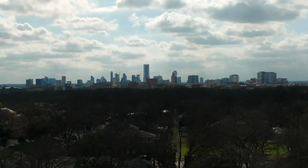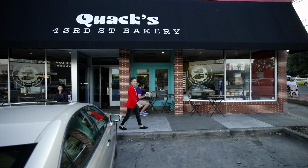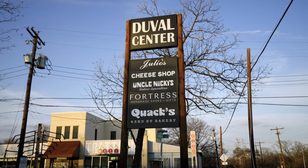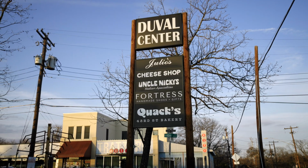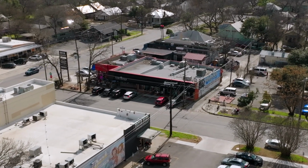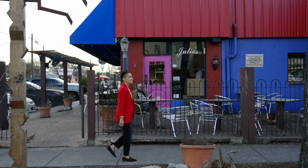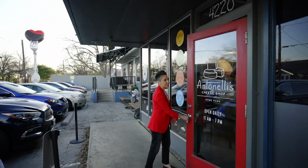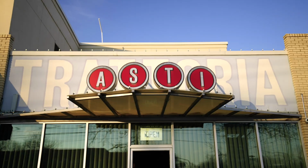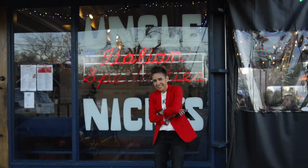Established in the heart of Austin, Texas in 1983, this Hyde Park institution provides a late-night study aid and early morning pick-me-up. There is so much right around the spot on Duval, but Quack's is always hopping with locals, ready to eat some of the best baked goods around. And if you keep strolling, you'll see Julio's for Tex-Mex and a Mexican martini. Pick up some cheese for your sweetie at Antonelli's, Asti for that old Austin kind of dinner, or Uncle Nicky's for a drink with a friend, and so much more.